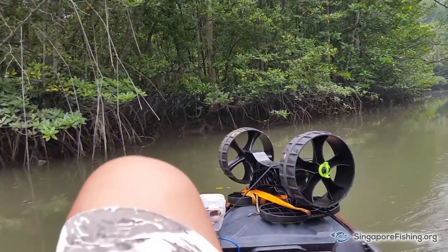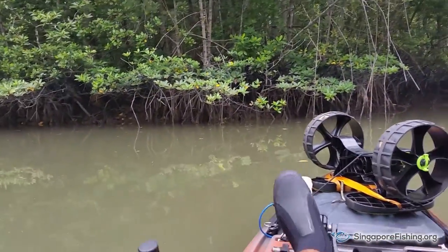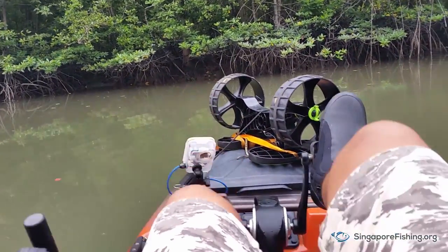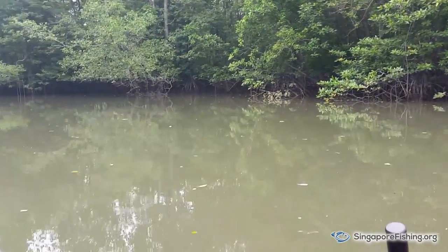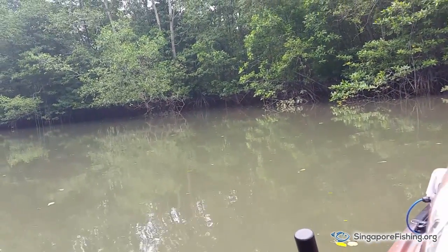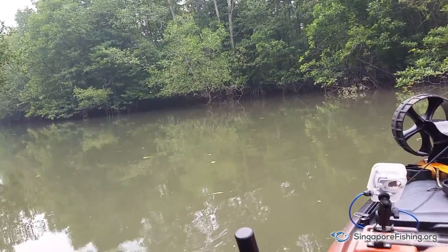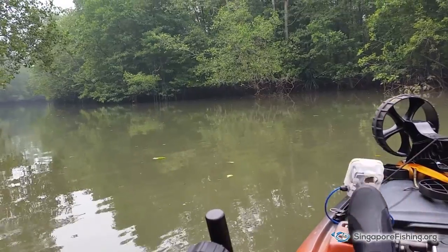They are working right now on adding contour lines as well, the depth markings. They get the depth data from users like me. I record my depth logs and I submit them online, and from there they generate contour lines and depth data. So if you have the opportunity, you should record your logs and try to submit them.